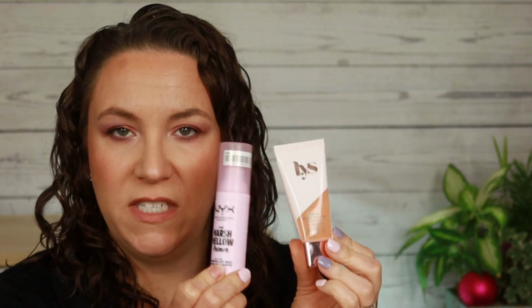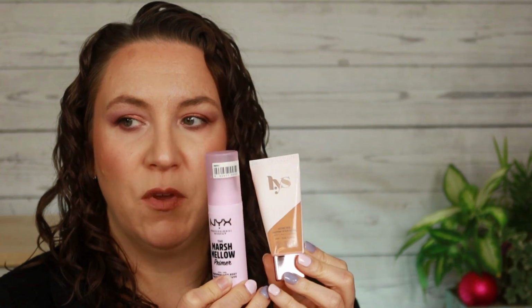Moving on to some primers. I have a couple of primers here that I'm going to mention now. This is the LYS Hydrating Gripping Primer and the NYX Marshmallow Primer. They do different things, so that's why I've sort of put them together as favorites, but favorites for different reasons. So this one is pretty hydrating. I really like it. It does a good job of creating a tacky base for my makeup to go onto. I have really enjoyed using it. It has skincare in it as well. It's a good primer. It's relatively affordably priced. I mean, I think it's pretty close to the same price as the NYX primer.